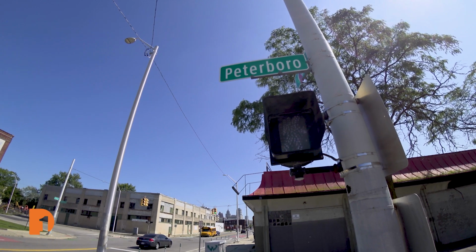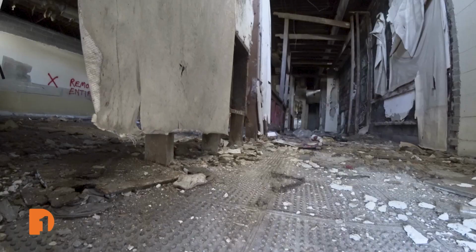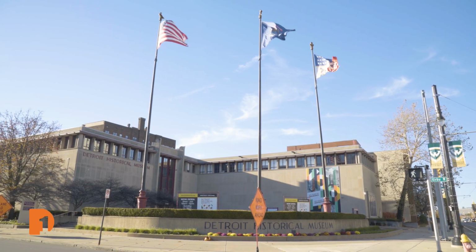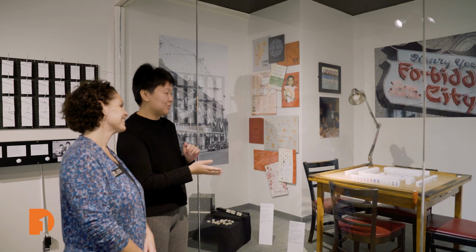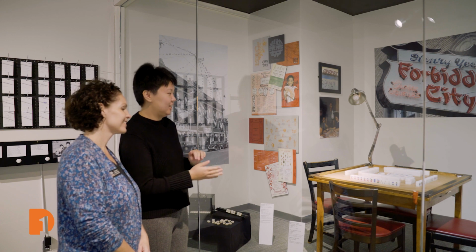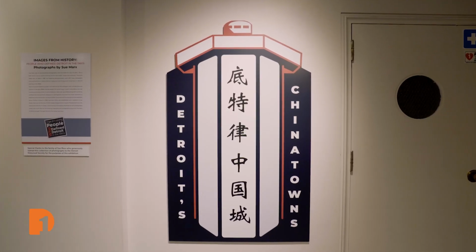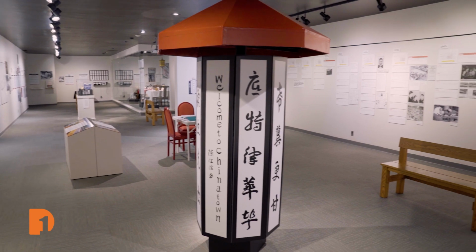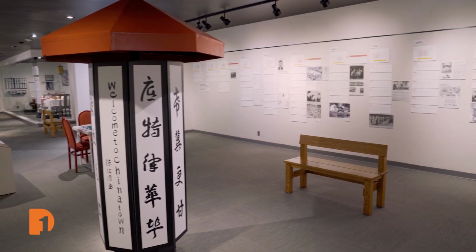The corner of Cass and Peterborough, Detroit's Chinatown, long forgotten, or is it? Detroit Historical Society curator Lily Chen and Chief Exhibitions Officer Tracy Irwin want to prevent that from happening. Their exhibition, Detroit's Chinatowns, presents the story of a neighborhood intertwined with so many Detroit immigrant communities.